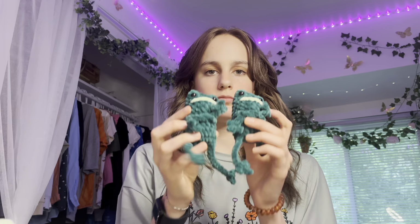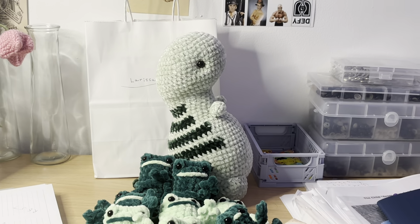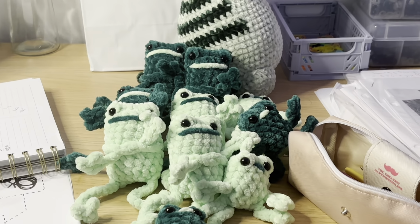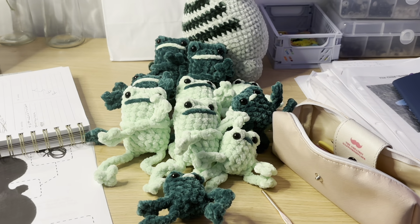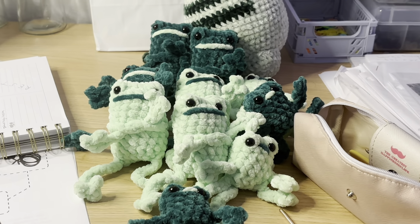Okay, it is a little bit later. I ate some lunch. These frogs really didn't take me that long to make. I don't even think they took like half an hour. So that was cool. They're all done now. Actually, I should just flip the camera around and show you guys. Here we have the makes of today. Dinosaur and all the frogs. I do have to make more frogs in other colors, but at least I got the green ones done.